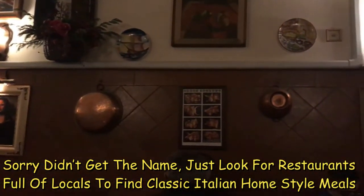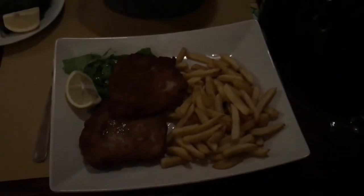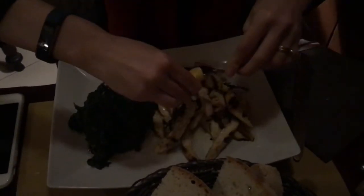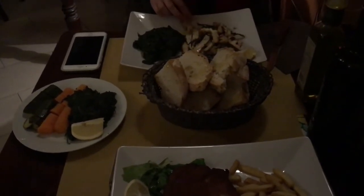And this is our quaint little restaurant for our last dinner. I'll show you when the food comes. I got a breaded meat cutlet and the wife got some chicken with oregano. So dinner has just arrived. I've got breaded meat with some chips, some vegetables, zucchini, carrot and spinach, and the wife got some chicken strips with oregano and spinach. Smells delicious, looks delicious, we're getting stuck in.